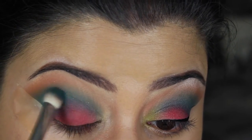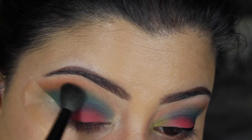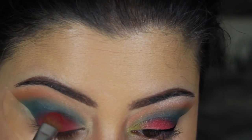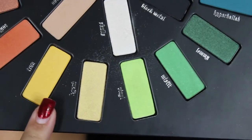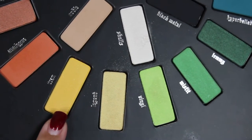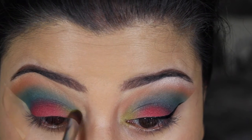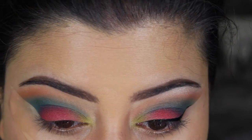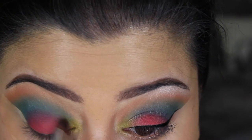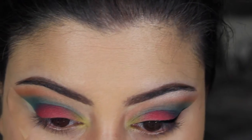I'm just going to deepen up the color and just pack it in there and blend everything nice and neat with a blending brush. And then, as you see, I'm packing on the red. These next three shades, which is a beautiful bright yellow, gold, and a light green, I took these three shades and combined them and went ahead and highlighted my inner corners. This is my inner corner, and also it's like the inner one-third of the lid, but also in the inner corner, and just blended everything together.